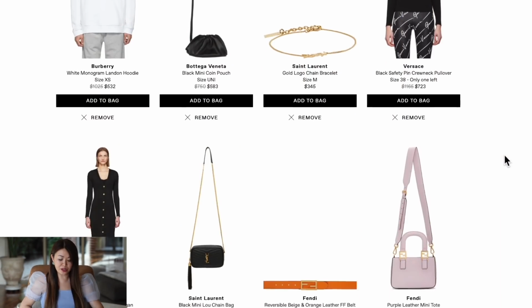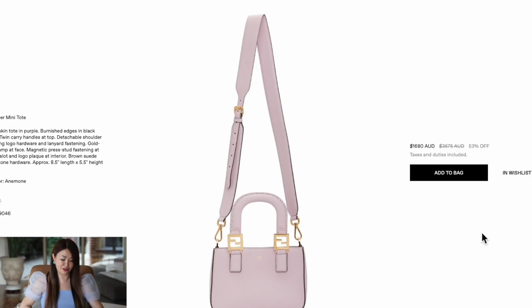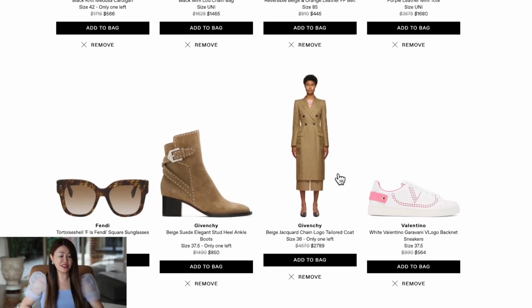So in my opinion, Essence has one of the best product selections at the moment. They don't have that many pieces of everything, so do snap it up if you were after something. And then you've got Fendi belts, Fendi bags. Look at this pink Fendi bag. This is 53% off. So I don't know if you guys were aware of that, but definitely do check out men's. And then often they add in new items on their sale page, sort of like 2 weeks after Christmas.